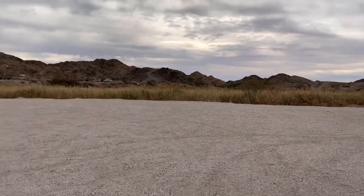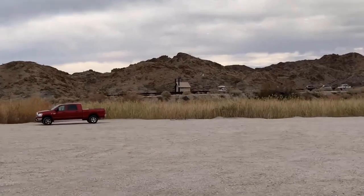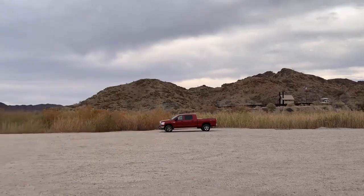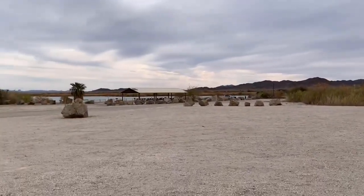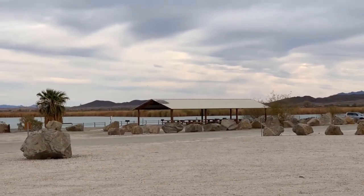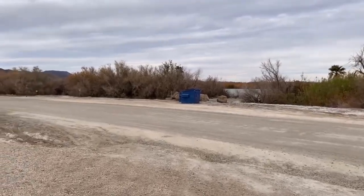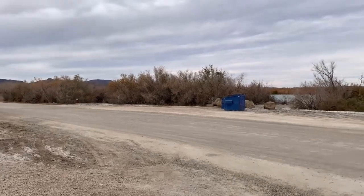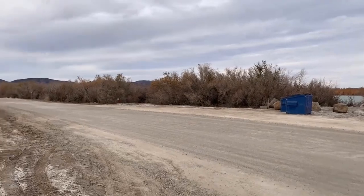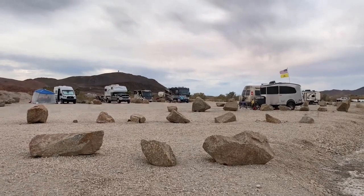I see a vault toilet up on the hill there. I don't remember that from a couple years ago. There is a picnic pavilion right on the lake, right over in there, with lots of picnic tables and a cover. But they have trash dumpsters here too. Wow, so you got a vault toilet up on the hill, you got these trash dumpsters right across from this free camping area.